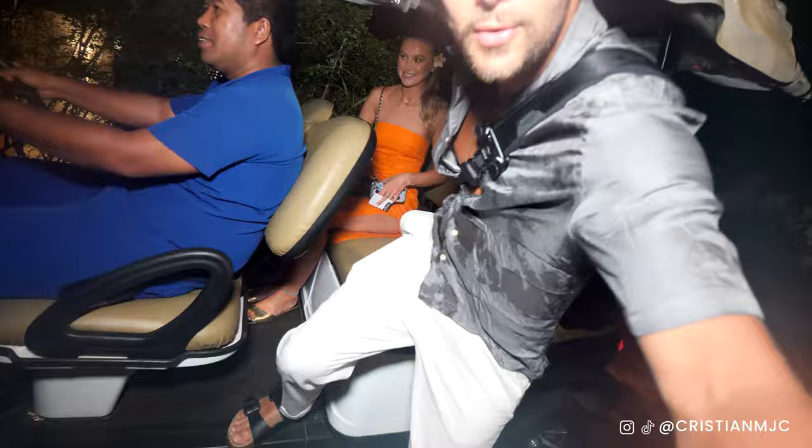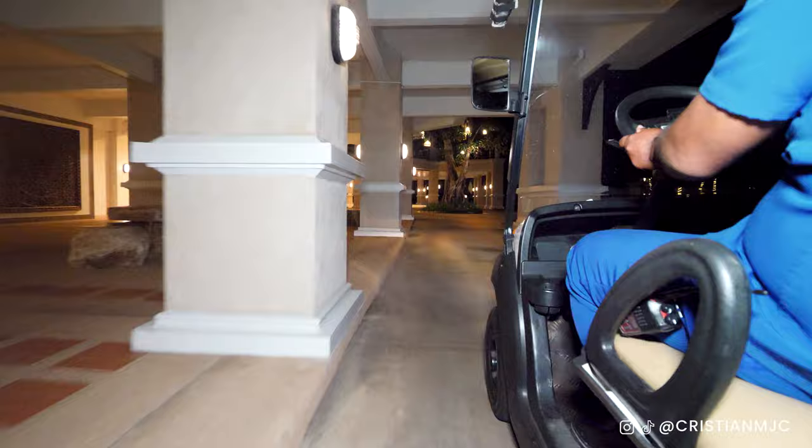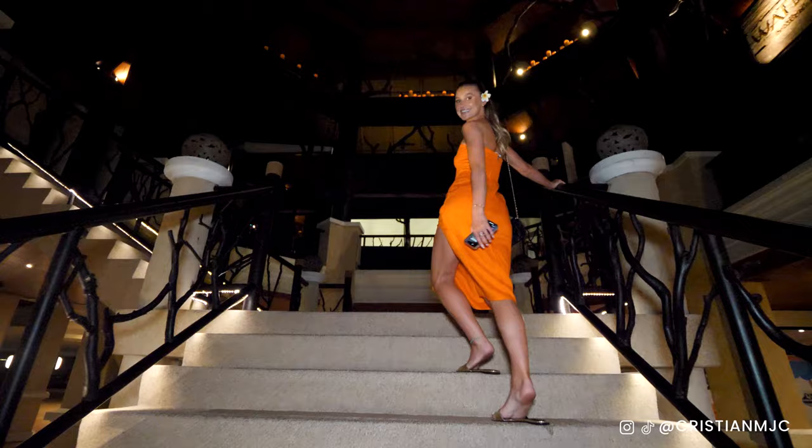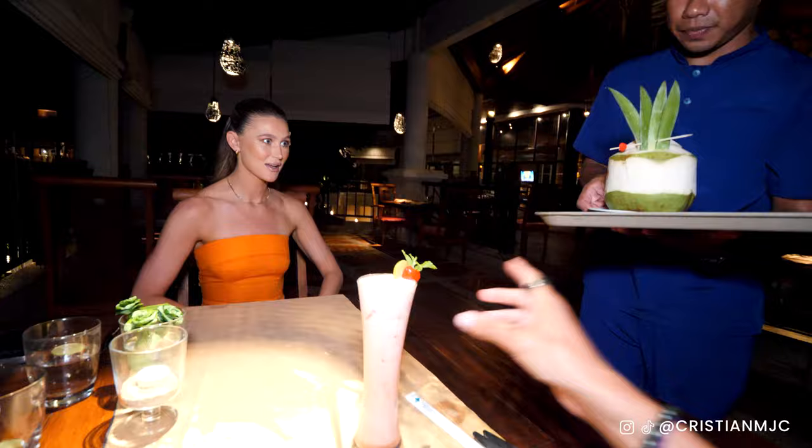And off we go to dinner. Let's go. To dinner? Yes. Hey, sweetie. You ready for food? Ready to eat? I'm very excited for dinner this evening because I'm starving. We've not had any lunch and we checked into a new hotel and this looks stunning up here. Yours actually comes in an actual coconut. A coconut. Yes.